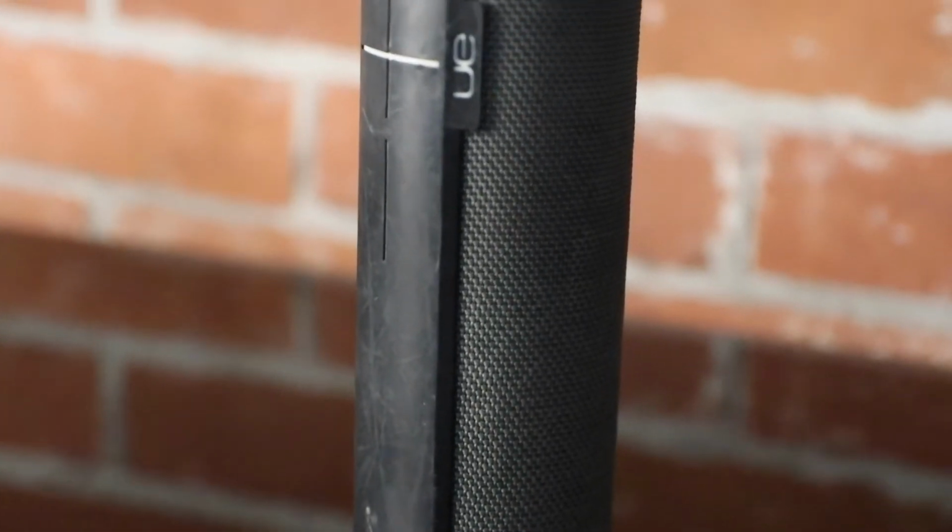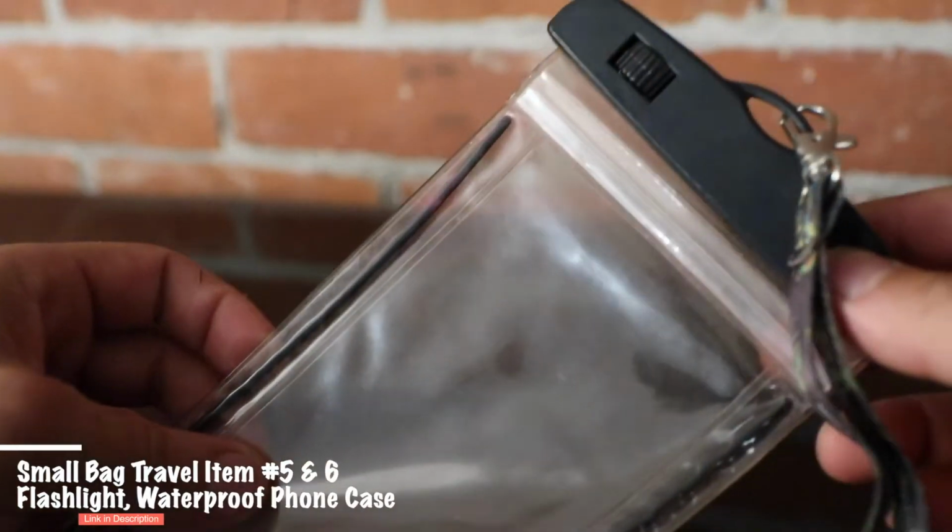Next, obviously, portable speakers. These are great for getting the party started. We have a flashlight, waterproof phone case. We have all my debit cards and ID with a RFID screen protector thing. I have a small first aid kit that I personally made. It's just small things to keep, you know, the cuts, the random cuts and abrasions.